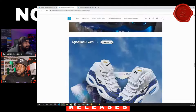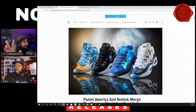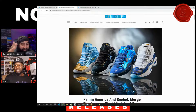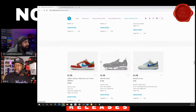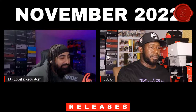Reebok ain't playing no games out here, man. Thank you, Shaquille O'Neal. I don't know why they ain't got pictures of the gold toe one. Let me upgrade it. Hopefully they got it. If they release that whole variation, that's super gold. All these colorways should be hitting the streets on the 4th. Yeah, I'm definitely feeling that gold variation. I haven't seen it here at the moment, so let's see what happens. I love that Reebok pack.